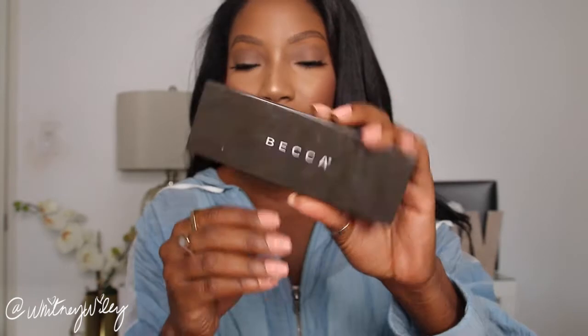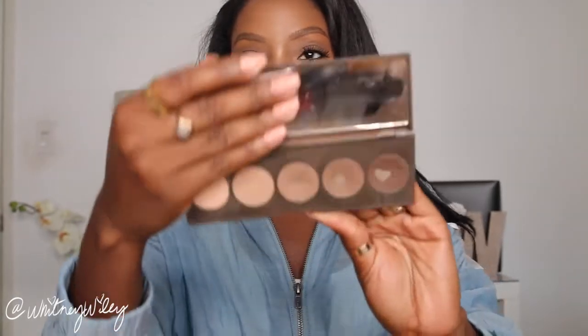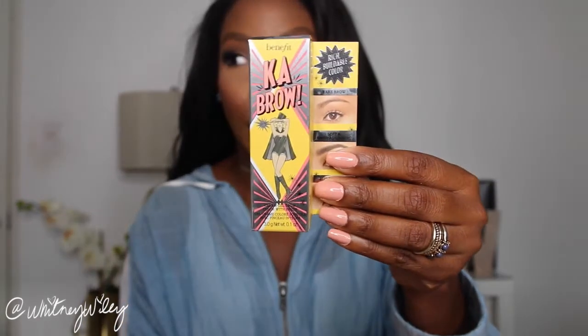If I'm doing a lighter day, I'll just take a dark brown shadow. So in the past, I've used this Becca palette right here, and I'll just choose the darkest shade. Or if I want a little bit more of a bolder brow, I'll go in with a product like this, which is the Benefit Ka-Brow. And this is a cream-based product, actually it's a cream gel brow product.